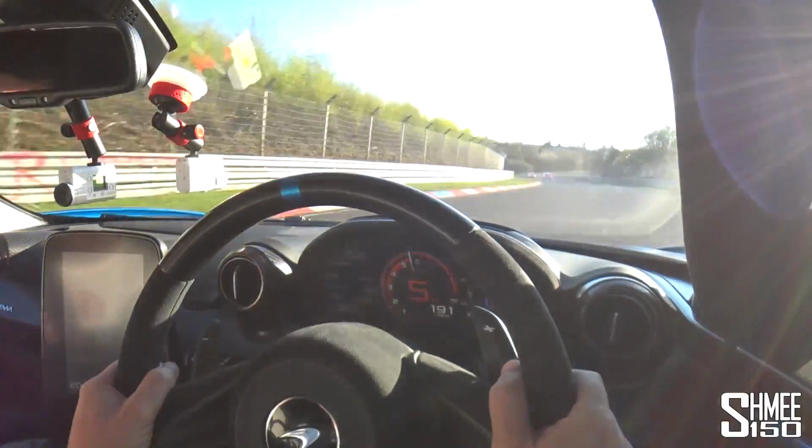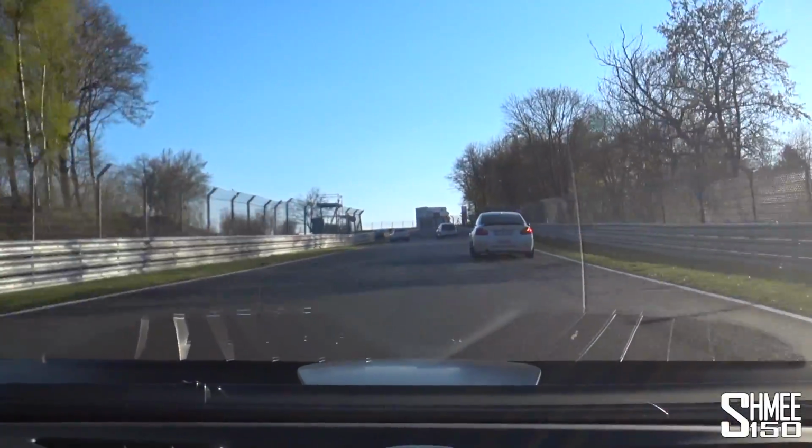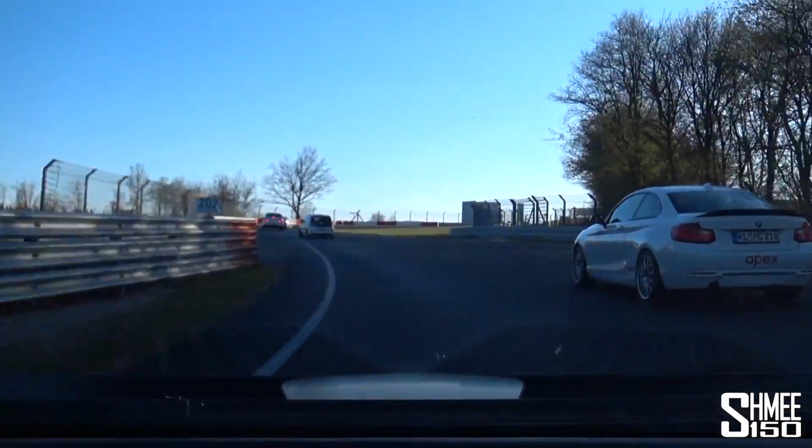This is absolutely mad. And there's a yellow flag already. Yeah. Oh boy. So slow right down, hazards on. Okay, hazards on. Yeah. Wow, this thing is fast.